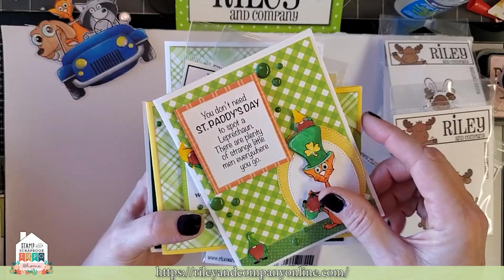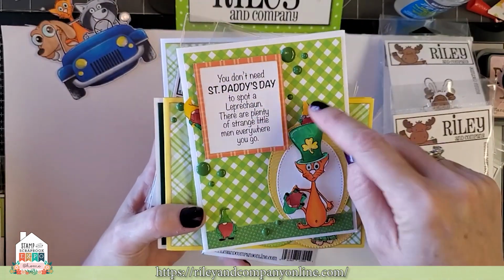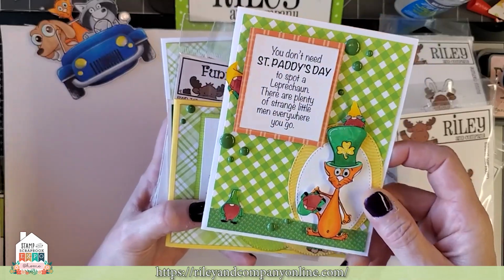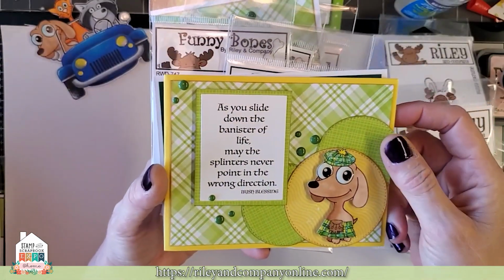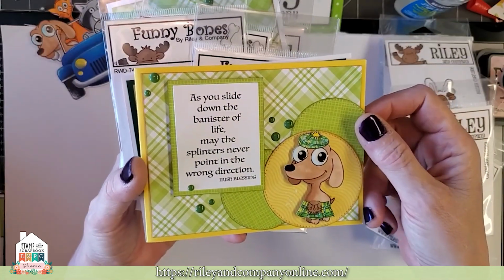Is this the truth, ladies, or what? Yes, it is. Little gnomes everywhere. I love these little 1-inch gnomes. You can put them in trees. You can put them everywhere. As you slide down the banister of life, may the splinters never point in the wrong direction.